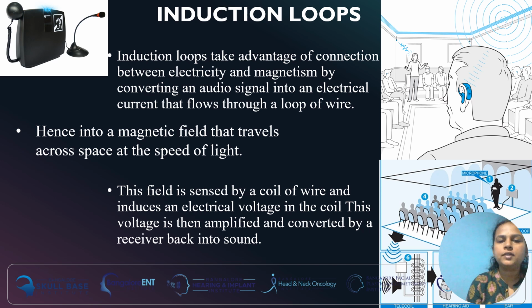Hence it becomes a magnetic field that travels across space at the speed of light. This field is sensed by a coil of wire and induces an electric voltage in the coil. This voltage is then amplified and converted by the receiver back into sounds. So the loop that emits the magnetic field can be as large as a length of wire around the perimeter of an auditorium, or as small as a device that can fit behind the ear alongside the usual hearing aid.